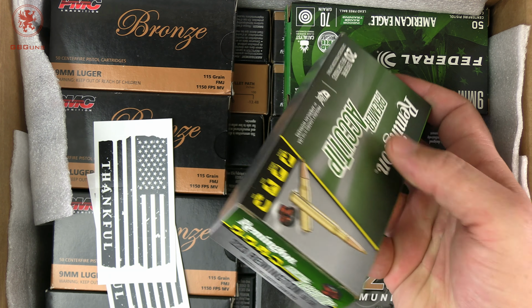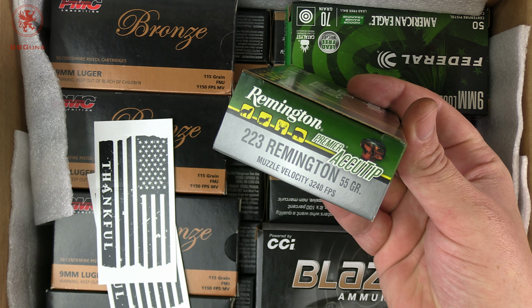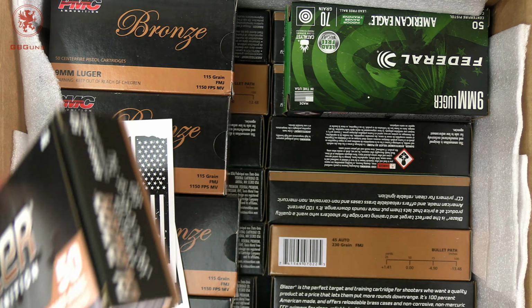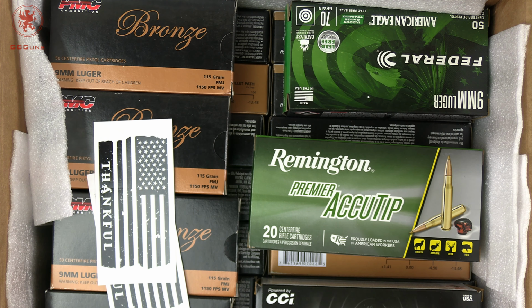Wanted to show you a box so you get an idea of what kind of stuff's in here. We got some Remington Premier AccuTip 55 grain, which is great, since T and I both have rifles that need reviewing. A whole bunch of 9mm ball, and we got another box of the fun stuff.